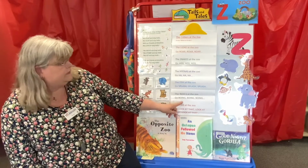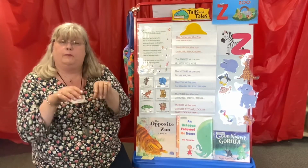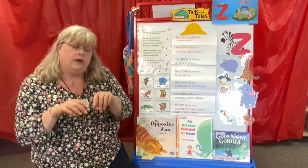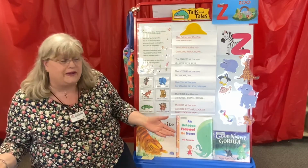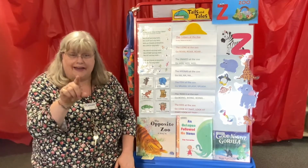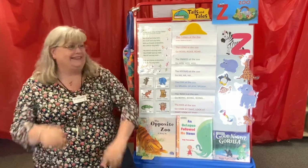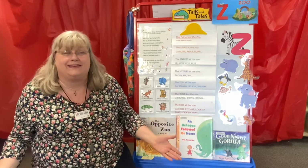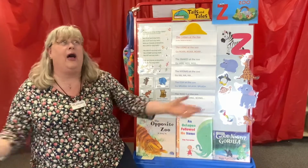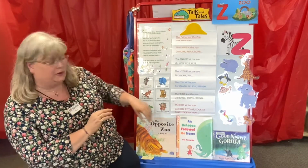The roos at the zoo go boing, boing, boing, all through the zoo. And then finally, the kids at the zoo go, "Look at that! Look at that! Look at that!" The kids at the zoo go, "Look at that!" all through the zoo.